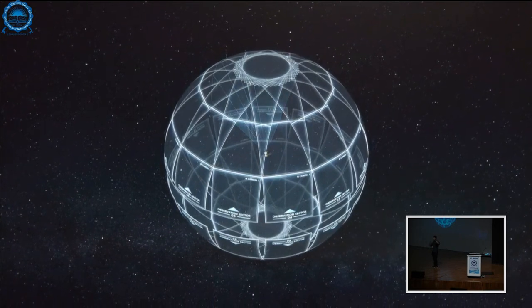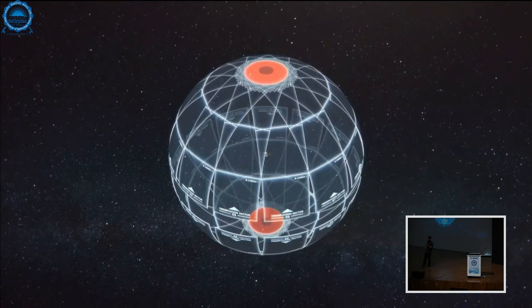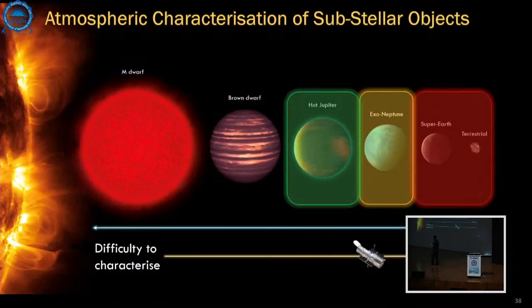So Kepler detected many planets, and you have TESS. Now we have a good count. We have almost reached more than 5,000. And slowly, we will start characterizing them. Initially, we were focusing on hot Jupiters. Now, slowly, we are getting to smaller and smaller planets.